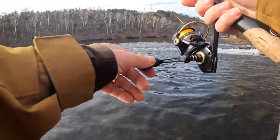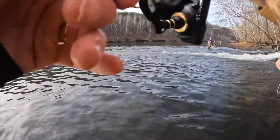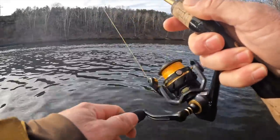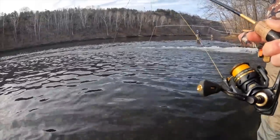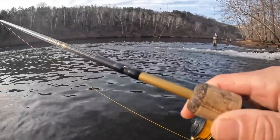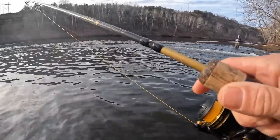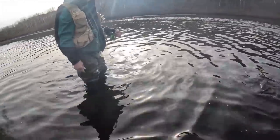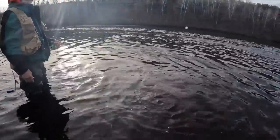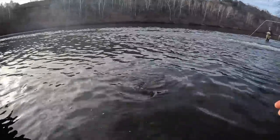Flies on, or you, got one on. Oh yeah. Feels like he's got a little thunder on him. He's got a little weight. It's a little green bug. That's all I know. I'll show you. Little green one. Oh my goodness, look at that. Get in that. Yeah, he's going.